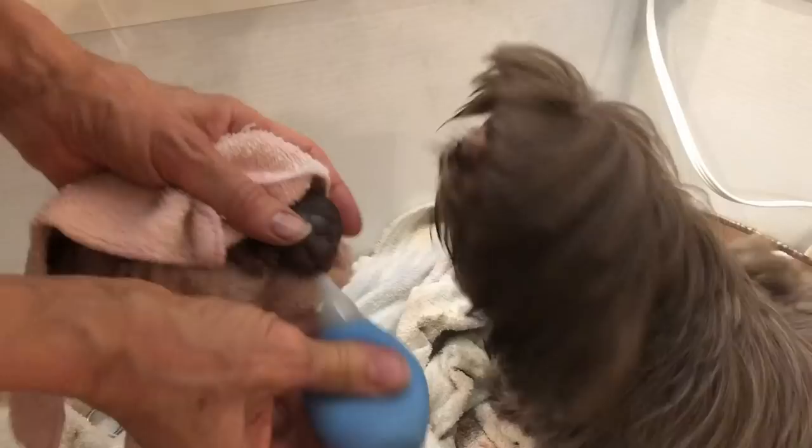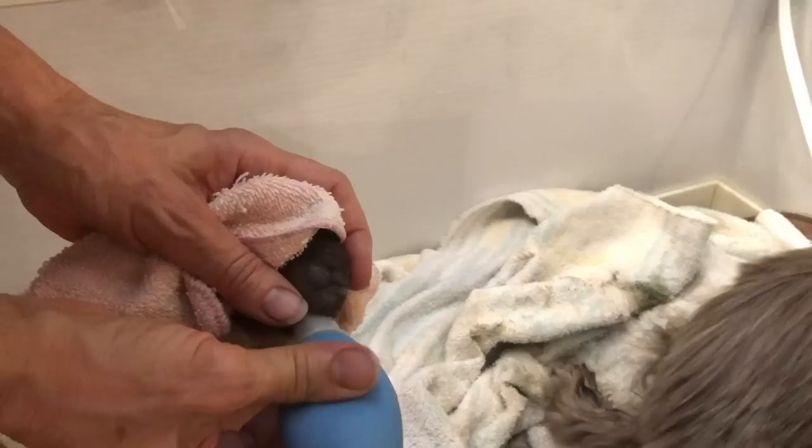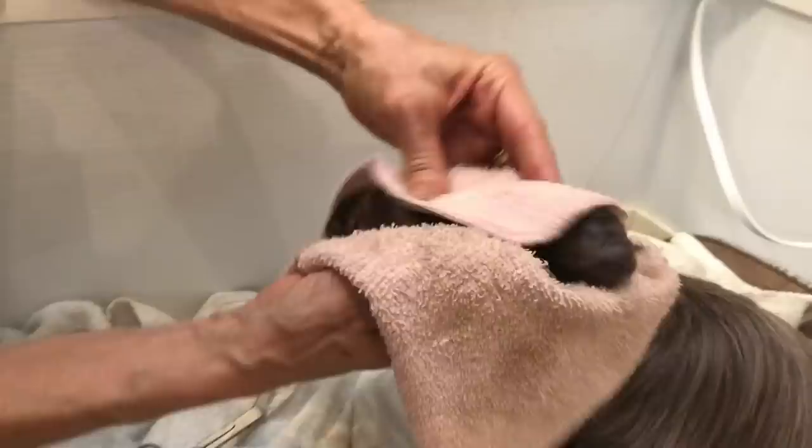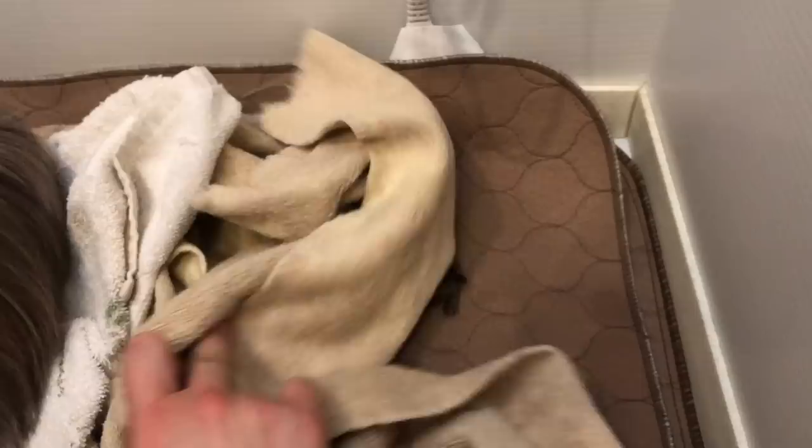It's a cute little baby. And then you can kind of stimulate the blood flow by rubbing the fur. Rubbing them. Getting them dry. Oh, Coco. Good job, Coco. Got the other baby underneath here. This one is a red liver. And the heating pad.